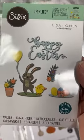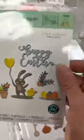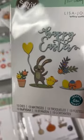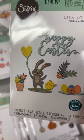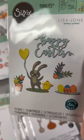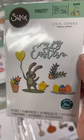You should all be ashamed of yourself. Happy Easter is so cute. We won't even discuss next year's ATC cards. Because already, that, I mean, can you imagine? But these could even go on like little mini envelopes. This is just so cute. $6.25. The price of a venti coffee.